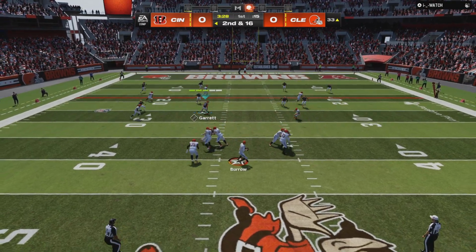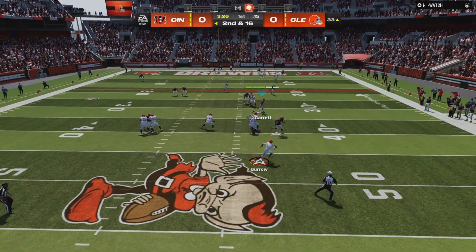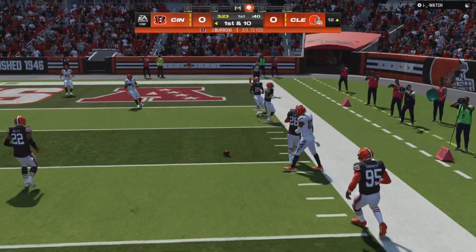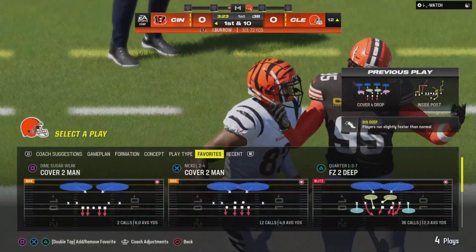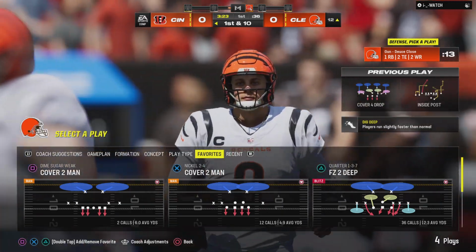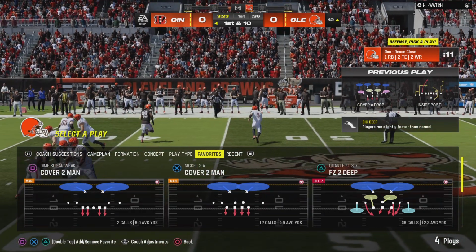Here's Burrow, escaping the pressure right. And that one caught downfield by Boyd. And he's out of bounds, almost gets to the 10. 22 yards there, a first down.